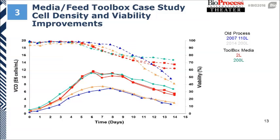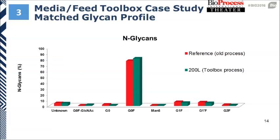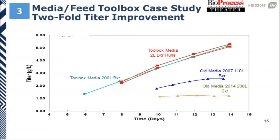This is just an example of application of our toolbox. The problem statement was that we had a process developed in 2007 that required media refreshment. We applied the toolbox, and this slide shows that we significantly boosted cell line productivity while also increasing viability of the cell line at the end of the production, and we did this without impacting critical quality attributes. We screened a number of those; this is just one example looking at glycans. The output was that we doubled the original titer of the protein. From something that in 2007 we believed was a really good process, giving us 2.5 to 3 grams per liter, we managed to boost this to over 5 grams per liter just using this limited screening with the toolbox.